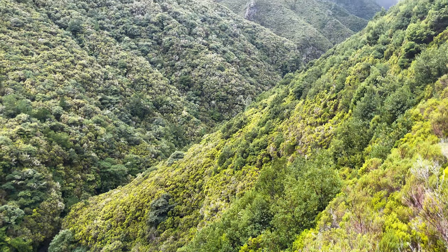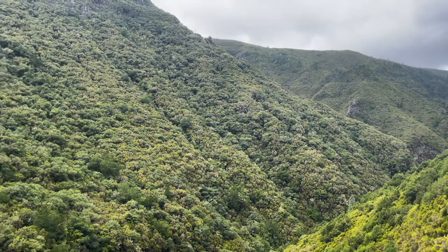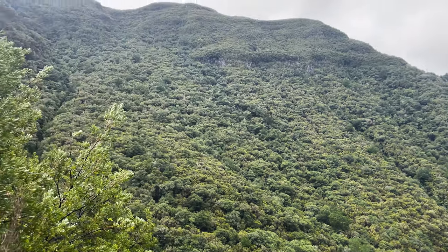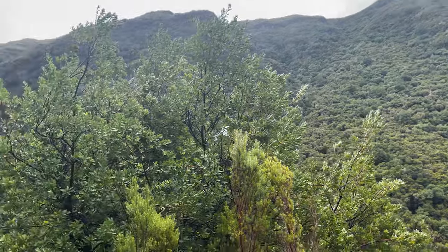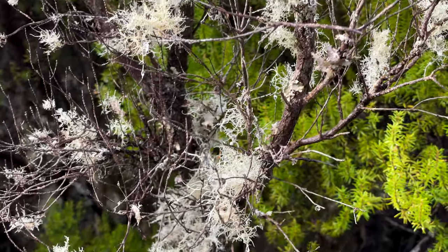13K, 400 vertical meters to the world famous waterfall of Madeira. Doesn't it look a little bit like Hawaii? Jurassic Park? Where are we now? I'm so super lost. Wait, there's a levada. Oh, we're still in Madeira.